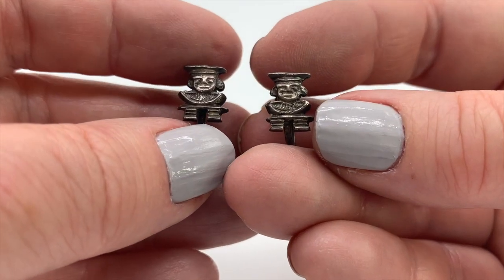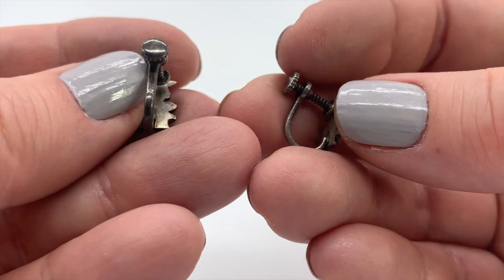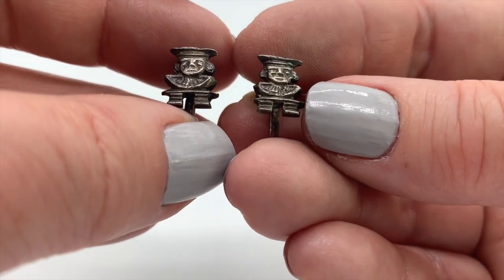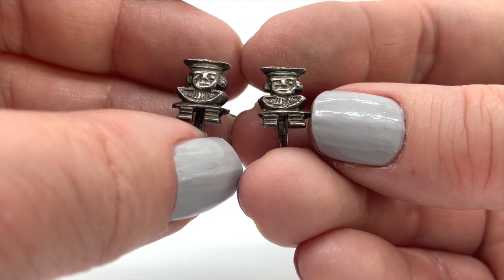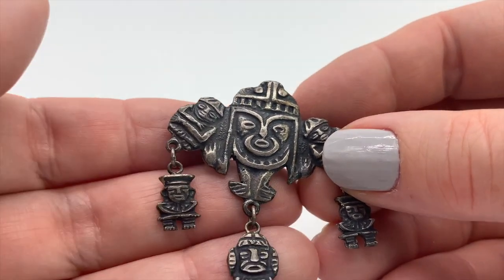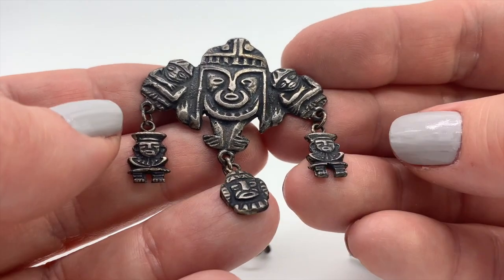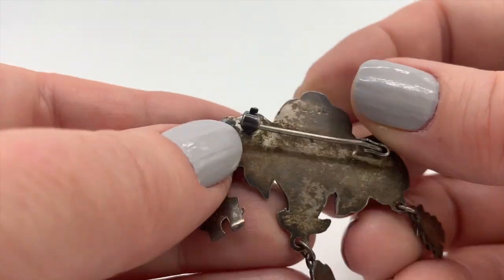I was at a yard sale looking through a box of old jewelry, and I saw these earrings, and I said, wow, those are cool. I'm thinking those are Buster Brown, right? Doesn't it look like Buster Brown? But then I found the matching brooch, and I'll show you they're not Buster Brown at all. Here's the matching brooch. See? They're just this cool Aztec tribal looking thing.